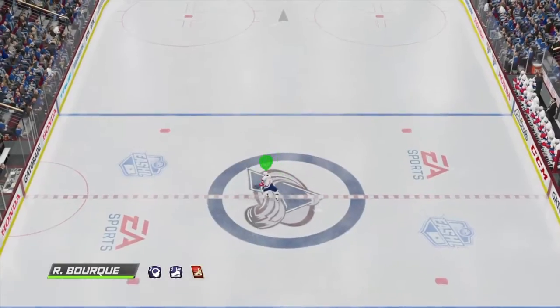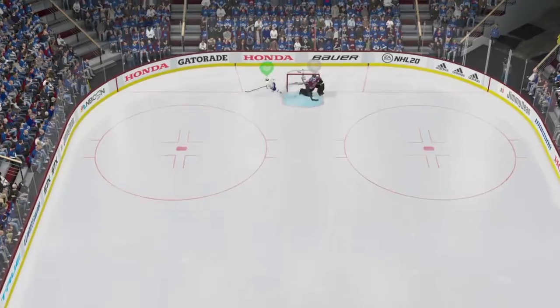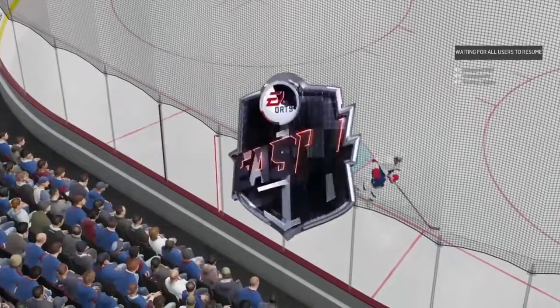Solani's at center and ready to go. Fishing around for the puck. He gets his stick into it. Scores! Wow! Best advice I ever got on a penalty shot is don't go anywhere near the bench.